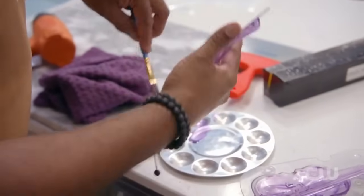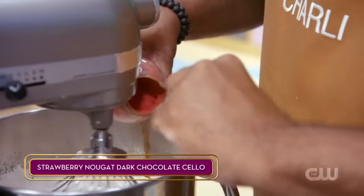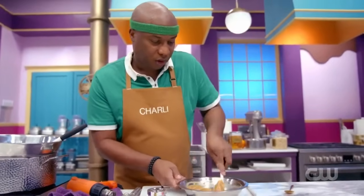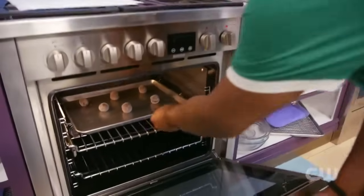I chose a cello mold because I'm a music teacher. That's how I pay my bills, and it's one of my favorite instruments. I am making a strawberry nougat dark chocolate cello chocolate bar with a gold chocolate ganache and a chocolate sugar cookie and hazelnuts. It represents me: sweet and a little spicy.